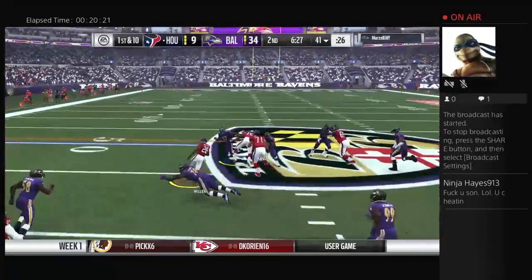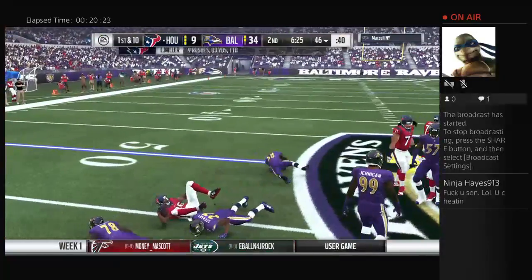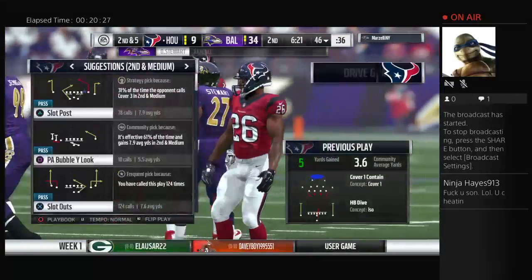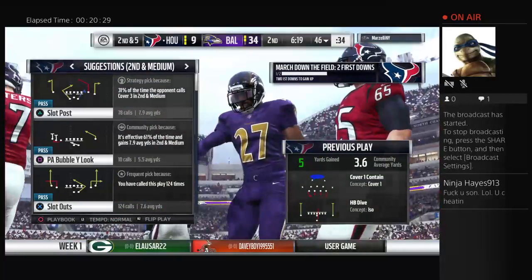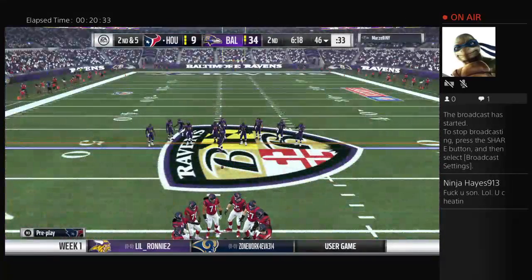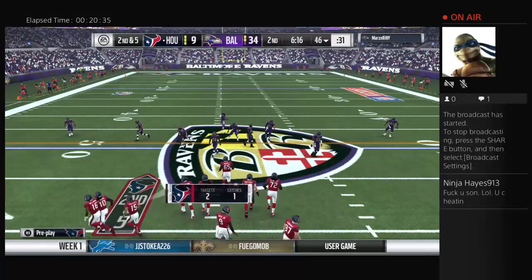Now a handoff to Miller, and he takes it past the 45 and down at the 46. 5 yards on the carry. Good pickup on first down. And there's a run to be happy with. Good, solid yardage. He'll take that anytime you hand the ball to a back.